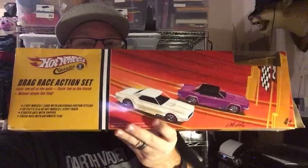This going out on Mercari for 28 bucks. Okay, this has only been listed for about a week, and it's sold today. Didn't get the phone far enough away on this one.